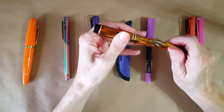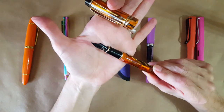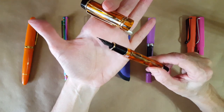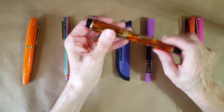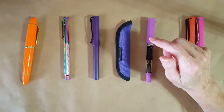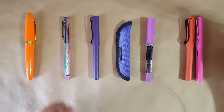But I'm including in that all of the number 6 broad nibs that are made by JoWo, and I pulled one out just to show. Of course, this is another one I have inked up. I've just never had one that disappointed me. I don't know if anybody has, but I haven't ever. So either I'm super lucky, or it just hits the right spot. So that's the first one.